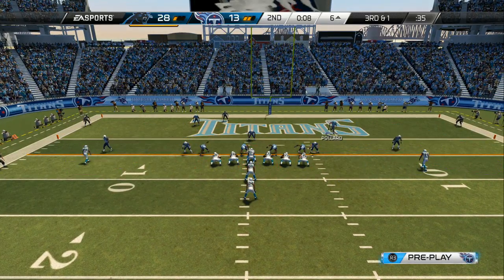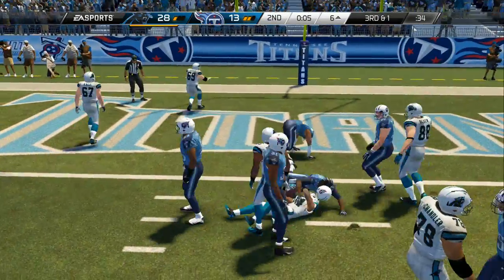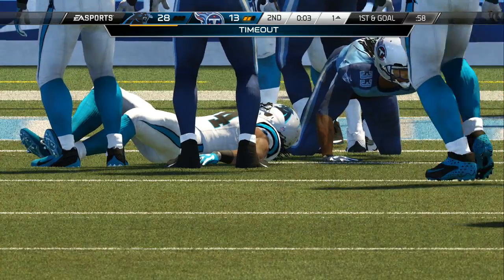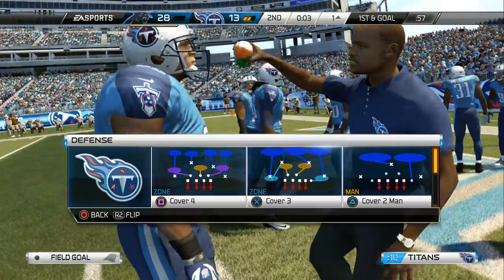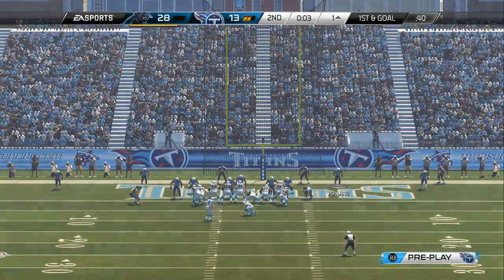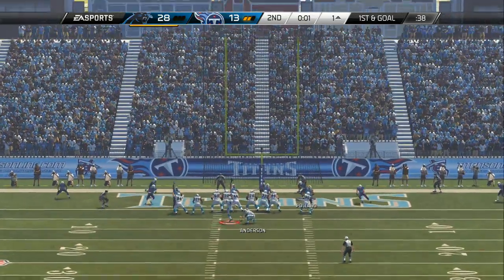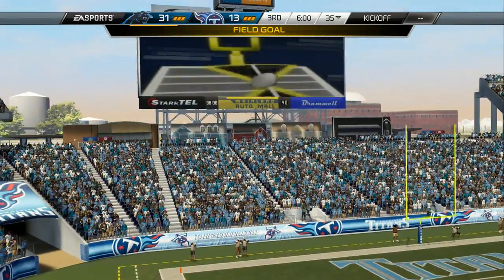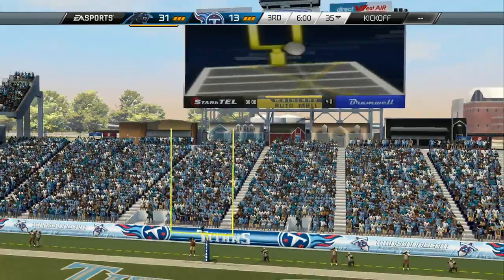Let's see what they do on this third down situation. Back to the ground. That'll be another new set of downs after that pickup for a first. Oh, man, he almost gets in the end zone, so close to getting over the goal line. A short field goal try on the way. And he drives it through for the field goal. That's the end of the first half. And we'll be back in a moment with the first half analysis.